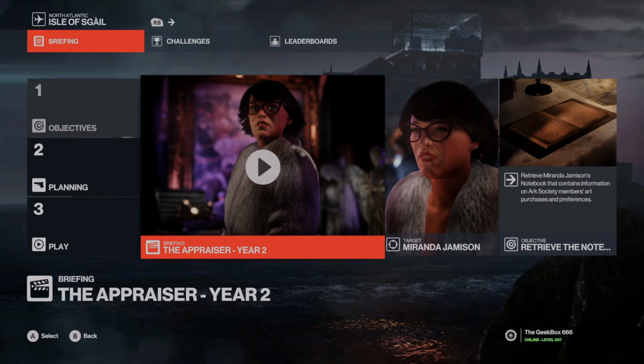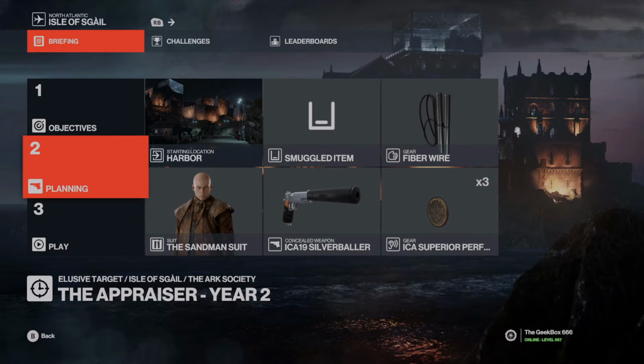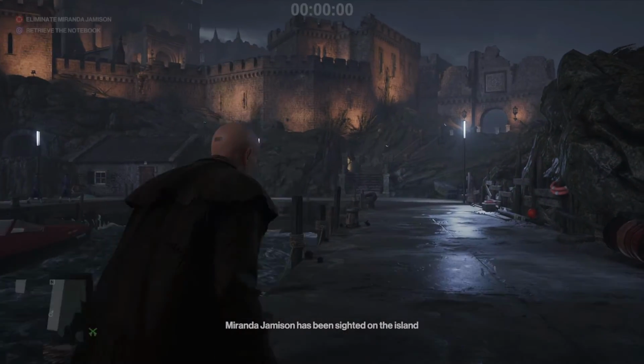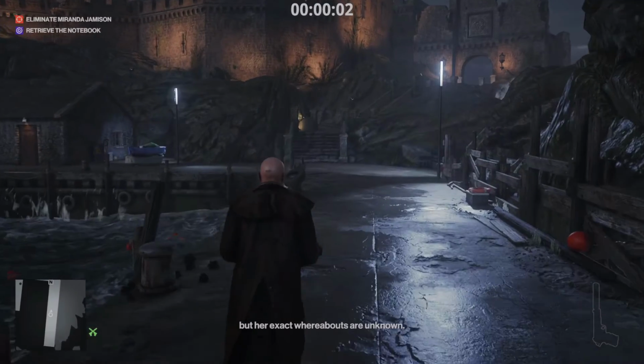Hey guys, welcome back to the Geekbox, and we're doing year 2 of the Appraiser here on Hitman 3, another elusive target and hopefully another unlock outfit. Speaking of outfits, along with the default loadout which we're doing first, this is going to be a 3 loadout video. You'll also see the Sandman outfit.